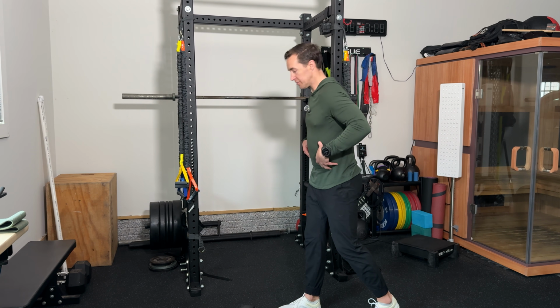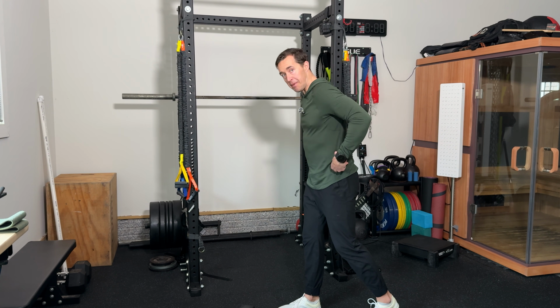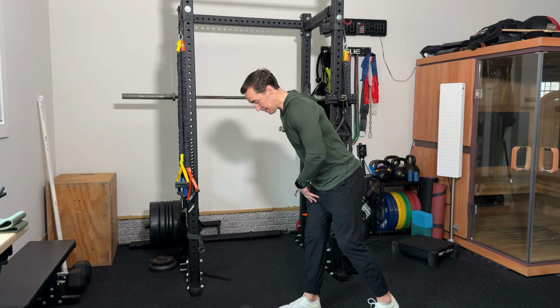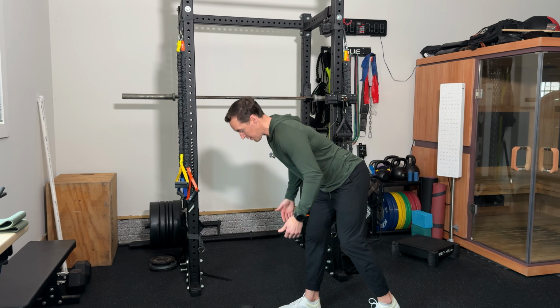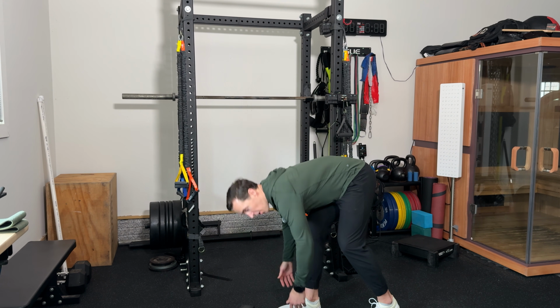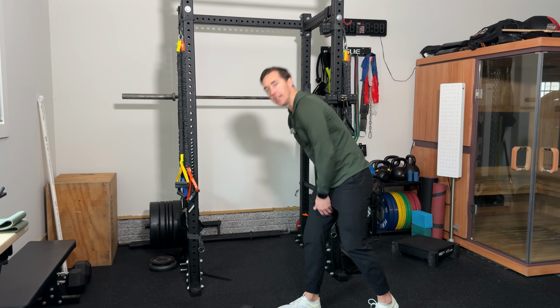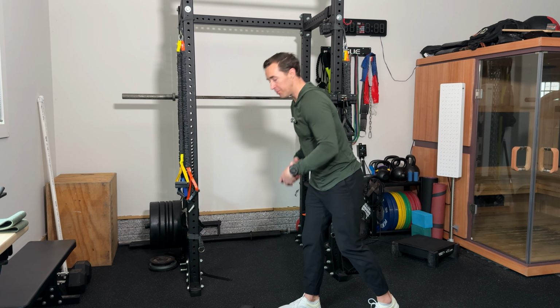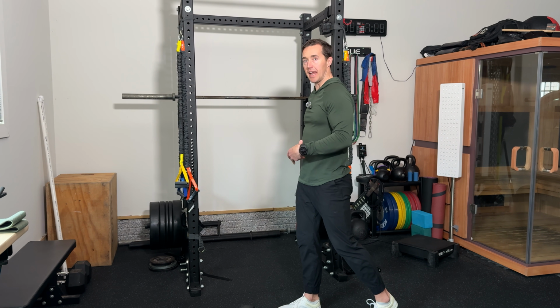The goal here, just like in that mobility protocol, is that hip hinge movement, keeping that leg as straight as possible with the back straight as well, working through that range. You don't have to go all the way to the ground as a measurement of success. The goal is to feel it in your hamstrings and really pull through the whole range of motion, locking out at the top from that hamstring and glute.